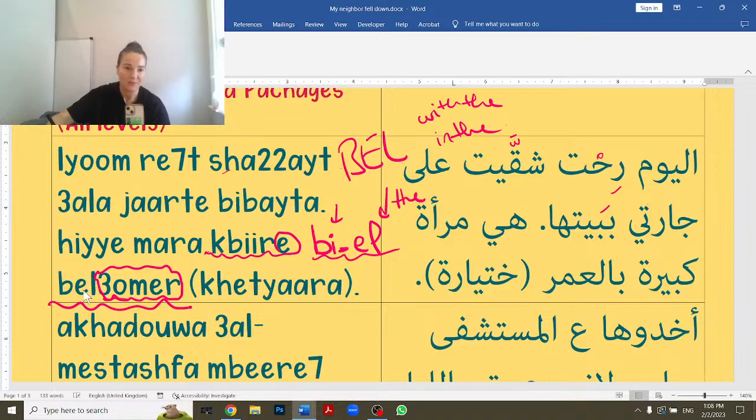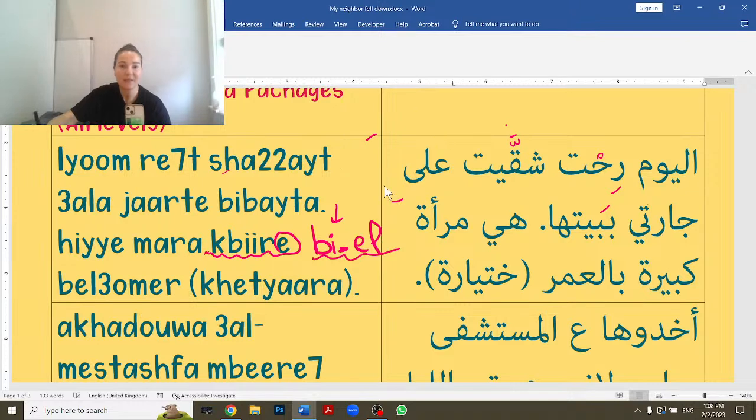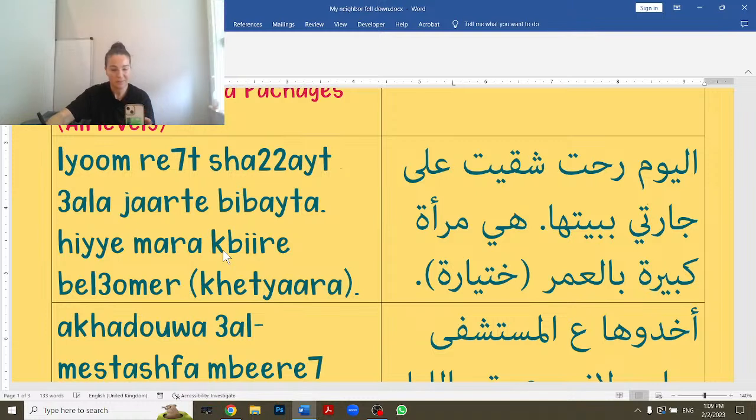Or in age, basically. So when we say كبير بالعمر, masculine, or كبيرة بالعمر, feminine, it's the kind or polite way of saying they are big in age, يعني they are old, okay? So, كبيرة بالعمر, maybe a senior citizen or something. So, كبير بالعمر, كبيرة بالعمر.